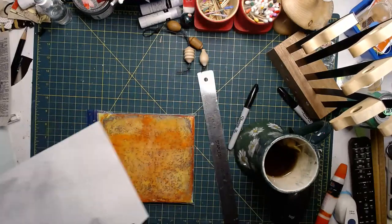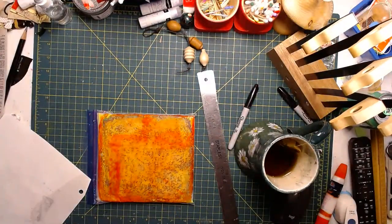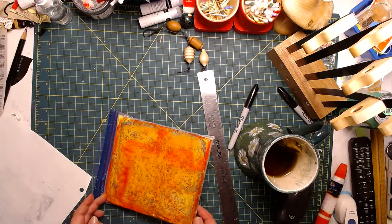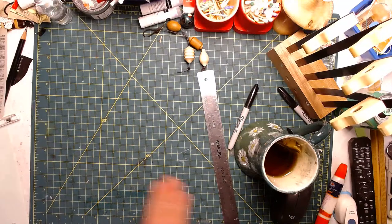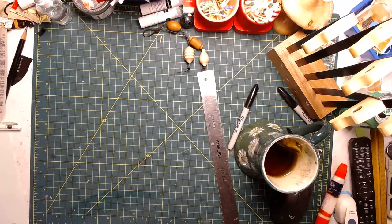It did nothing. I will have to put paint on that to pull it. Okay. Good to know. I'll do that another time. All right.